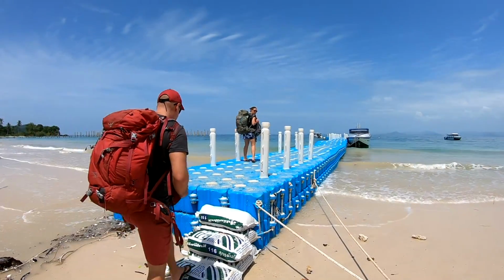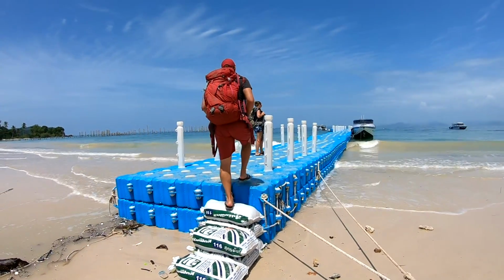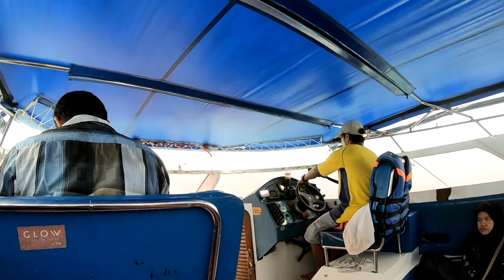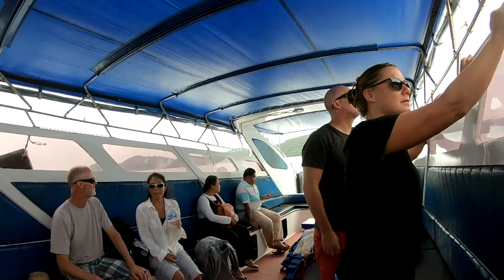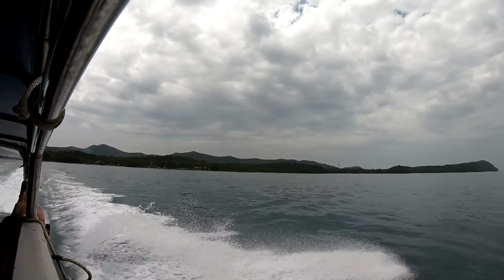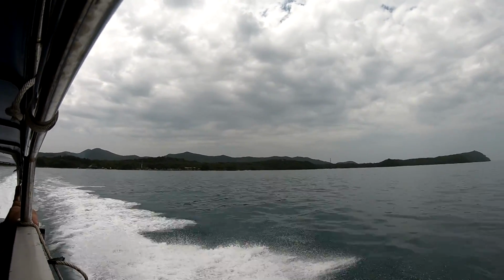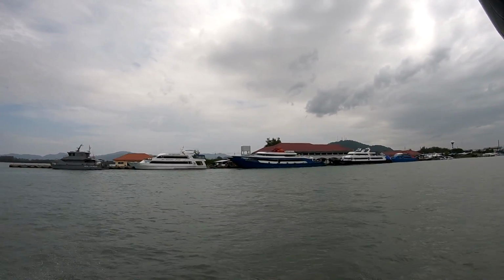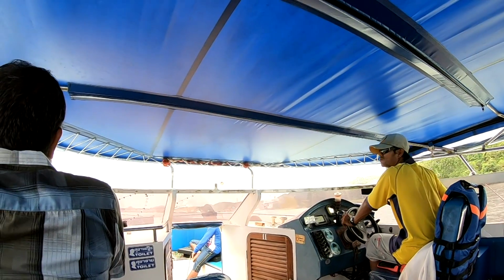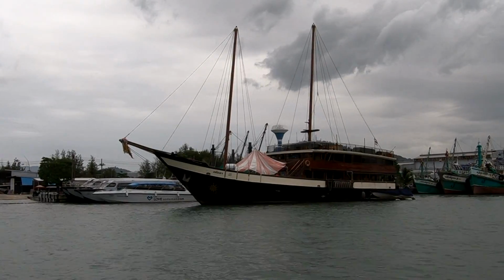From the tropical paradise island of Koh Yao Yai, it's a pretty quick and easy 30-minute speedboat ride back to the island of Phuket. But this time on Phuket, rather than stay in the insane tourist hub of Patong Beach, we went for the old town and tried to come up with a plan of where to go next.